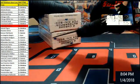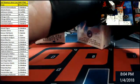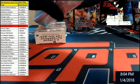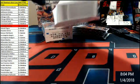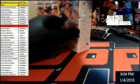I'm ready for the super too, man. What's up, Brian? I have yet to pull one, man. Everybody else has, I think, pulled supers out of this. I have yet. We've pulled a crapload of redemptions, but it's been some nice hits. Always been nice hits. I like this product. I like anything Bowman. That's just me, though.